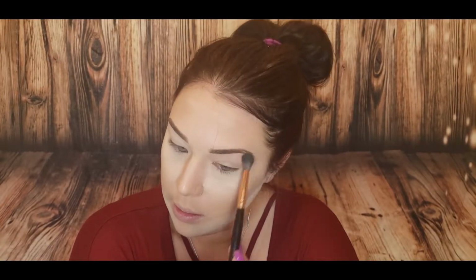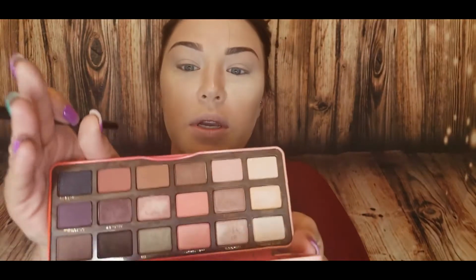I feel like I reached for this palette one time and then called it a day. I don't remember why, because the color story is definitely up my alley. I'm sure I'll remember why once we get further into it.